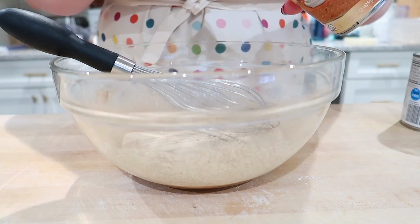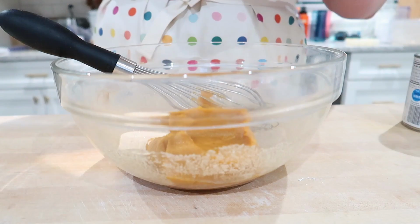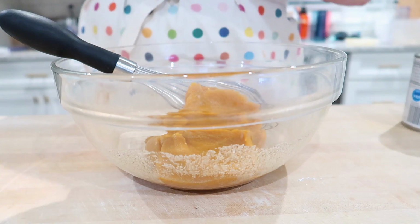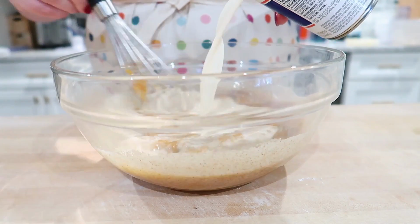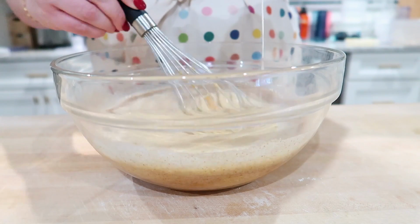Okay, so I've got 1 can of pumpkin here, so I'm just going to add that. I wanna make sure you have pumpkin puree and not pumpkin pie filling, because it is 2 different things. And then while I'm combining this, I'm also going to add 1 12-ounce can of evaporated milk.